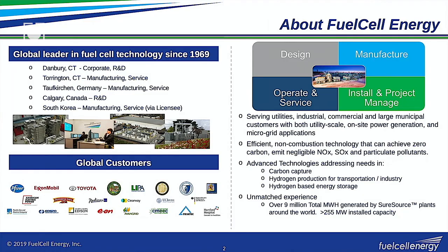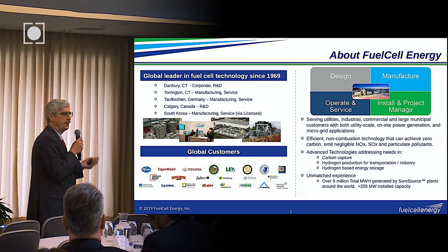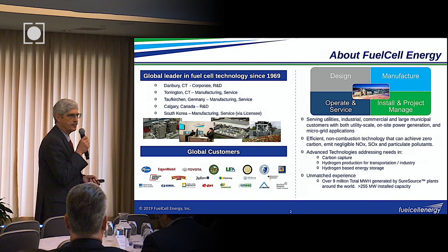First, real quick about FuelCell Energy. We are a company that manufactures a line of power plants based on carbonate fuel cell technology. We also do R&D on using carbonate fuel cells to do cool things like carbon capture, hydrogen production, and we also work on other types of fuel cells like solid oxide fuel cells.